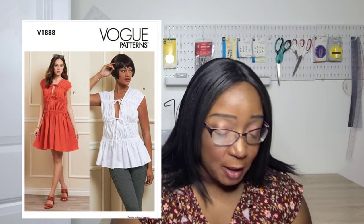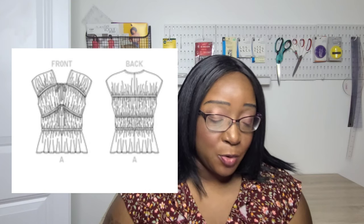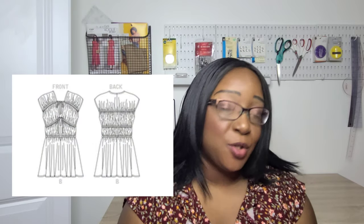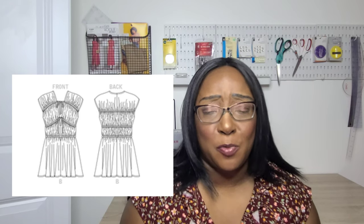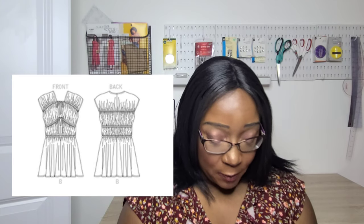I think this is really interesting how you have the elastic going across the shoulders and then under the bodice and then below the waist there. I think that's really interesting. And I'm not sure if I would buy it just simply because of the V neck. I know that might be a simple change that you can make and alter, but I don't know if I would make that. That just seems to be too much gathering and too much elastic for me. But I think it is very cute.